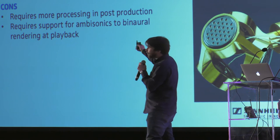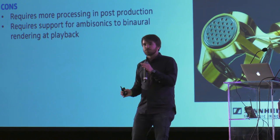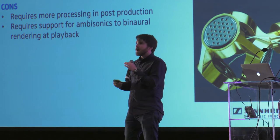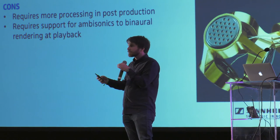But it does require more work in post-production. So you do have to have a certain set of tools that allow you to use ambisonics. And at playback, you have to use a distribution channel that supports ambisonics rendering.